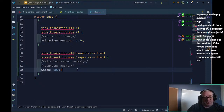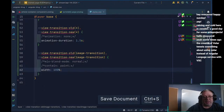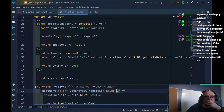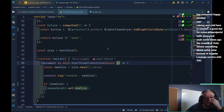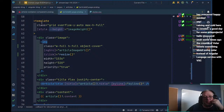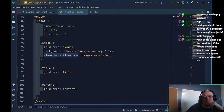We say the width is this, and then we say the height. You know what? I think I know what the problem is. If we take a look, the template has the height on it. We're changing the height of the template, but the image is what we're trying to animate. And that's what we change down here, right? This grid image transition.